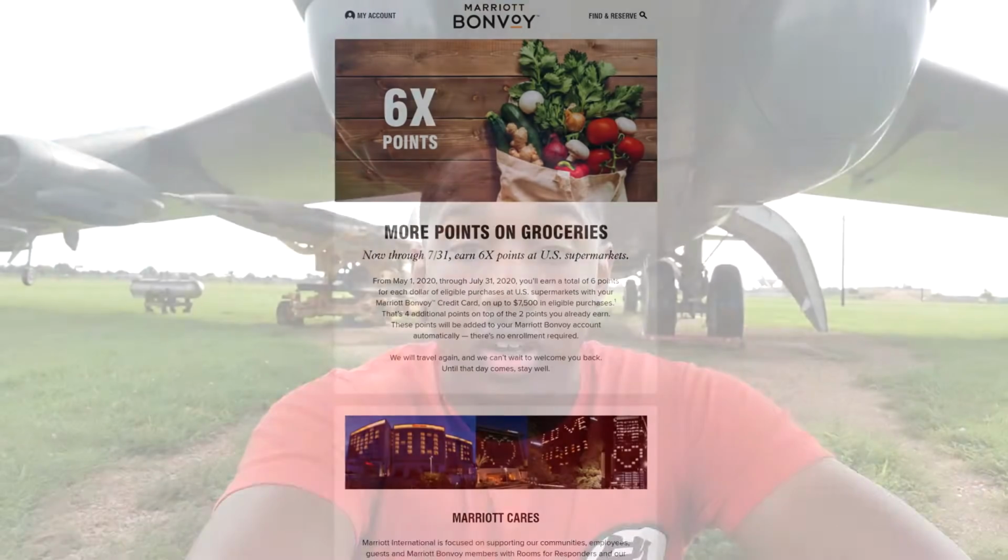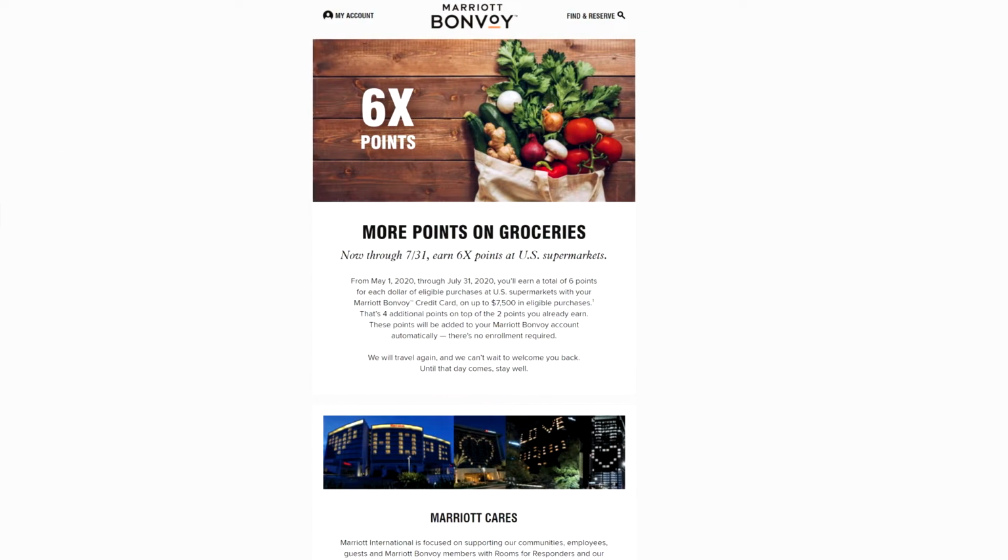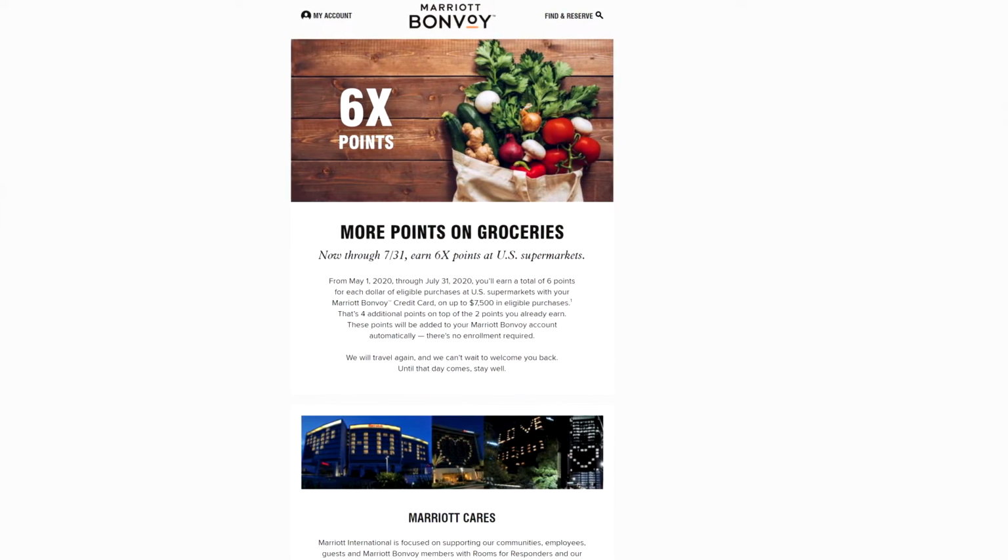As far as multipliers go, the Marriott Bonvoy Brilliant card is now earning 6x at grocery stores with a spend cap of $7,500, and the Hilton Aspire card and Hilton Surpass card are now earning 12x at grocery stores with no spend cap. Also, all Delta personal cards are now earning 4x at US supermarkets.